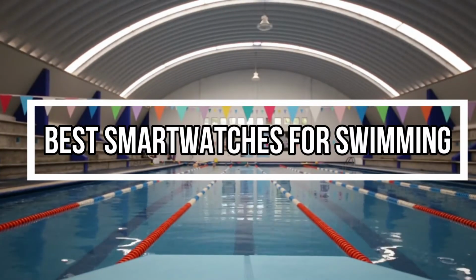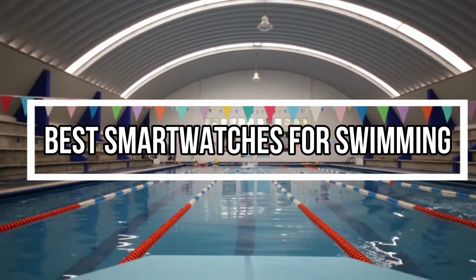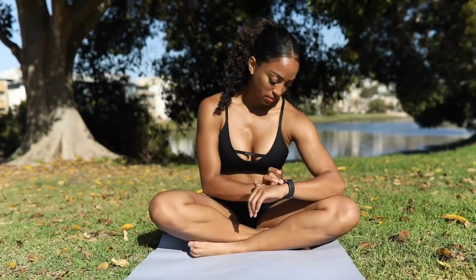Pretty much every smartwatch is water resistant these days, and can handle a dip in the pool. But some are way better than others at tracking your swims accurately. Here's the best in the business.